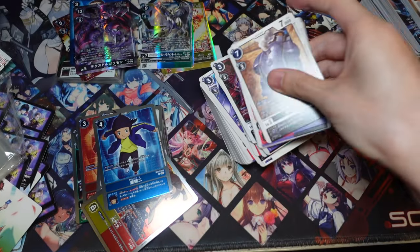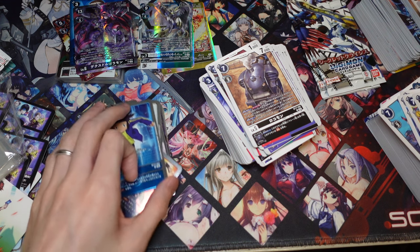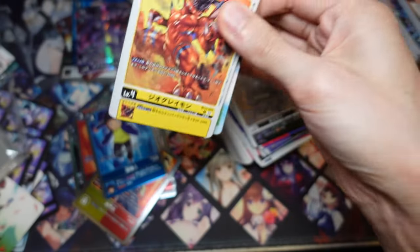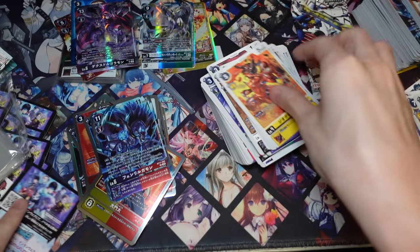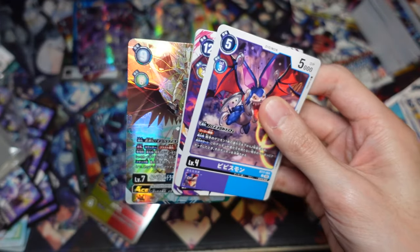I think the Gallantmon right now, the SP one is going for 3,000 Hong Kong. You guys can convert it back to your own currency if you like. That's like around. Oh, okay.